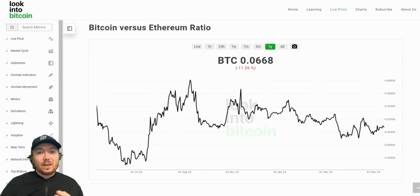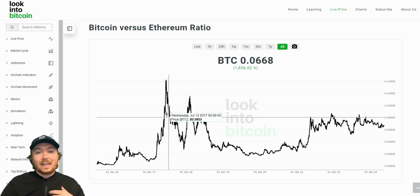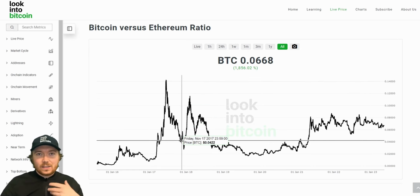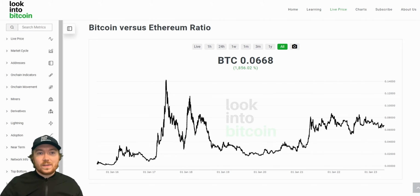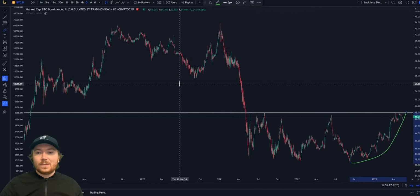So if we go to the Bitcoin versus Ethereum ratio chart here, if we actually look at an all-time chart, we could see that as this increases to the upside, Ethereum becomes more valuable in comparison to Bitcoin. Once we see this drop significantly, this could be in tune with the Bitcoin dominance increasing. And as we said, this dominance has an almost seasonal, cyclical correlation with the Bitcoin price. After each bull market, we usually see this decrease substantially, and after each bear market, we usually see this increase substantially.